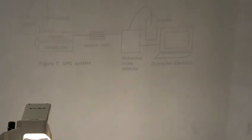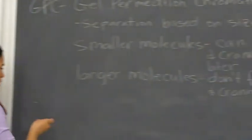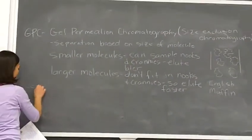And so you'll get then a printout that'll show you your results for what happened with the GPC run there, okay? Now with chromatography, you are always talking about two things. Two things will always be involved. There is a stationary phase.